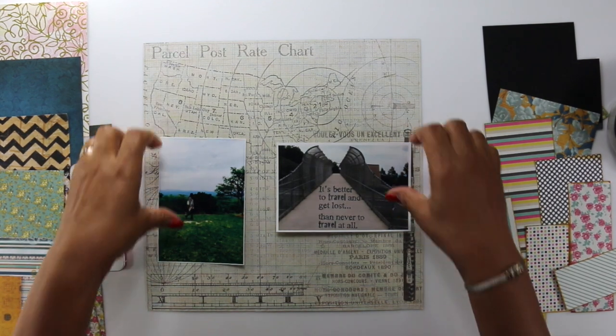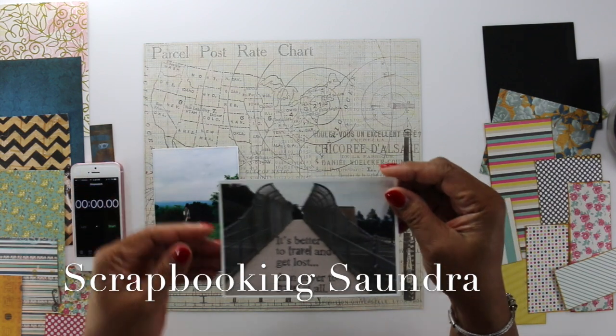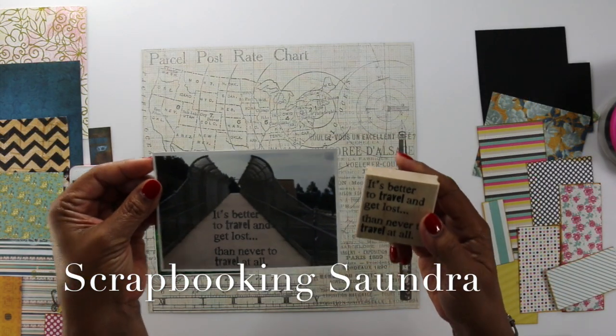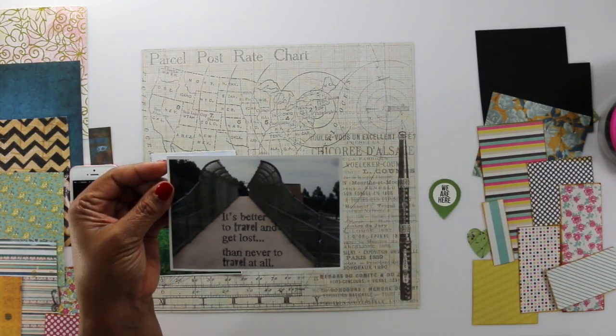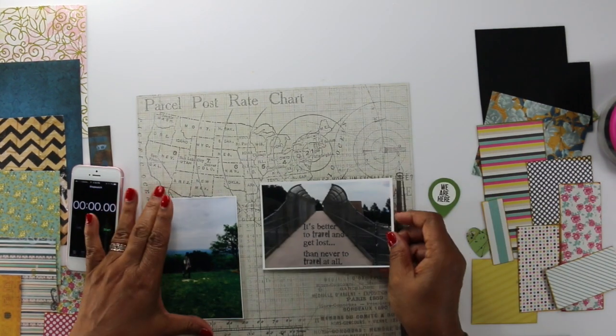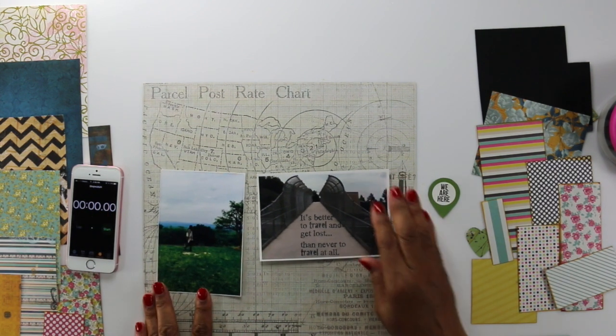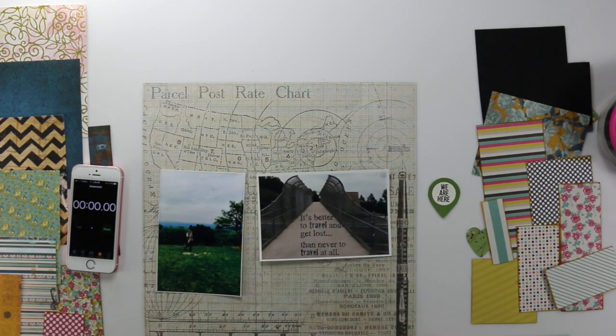Hello everyone. I'm beginning today's layout with two photos that are somewhere around 4 by 6 and a cool stamp by Stamp Pendus. My background cardstock is by Tim Holtz and I am so ready to get started. I had an ambitious idea that I could do this in 10 minutes. That did not happen.